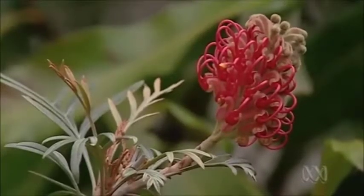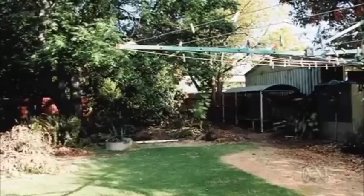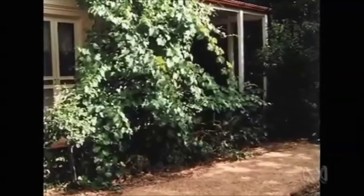The garden was fairly full with roses and lots of other English-type trees. There were 3 or 4 established big trees and quite a lot of lawn. But because our interest lay with the Australian plants, we wanted to grow Australian plants in the area.